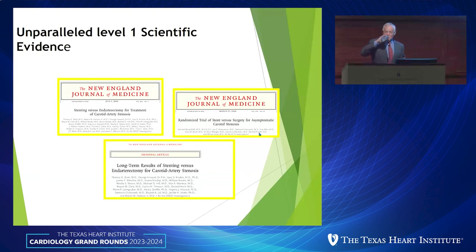both symptomatic and, as we'll speak about in some more detail, asymptomatic patients. There are many more trials, but all of them showed consistently that on a composite endpoint of complications, which include perioperative myocardial infarction, stroke, and death, there was no difference.